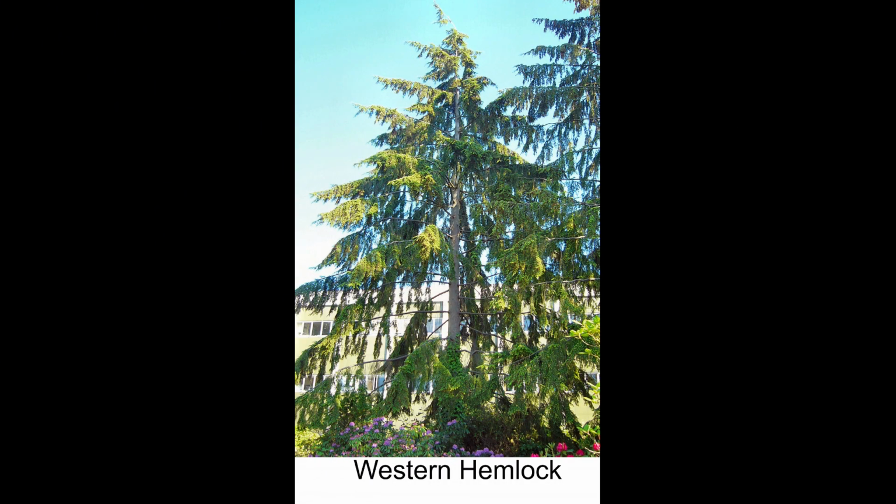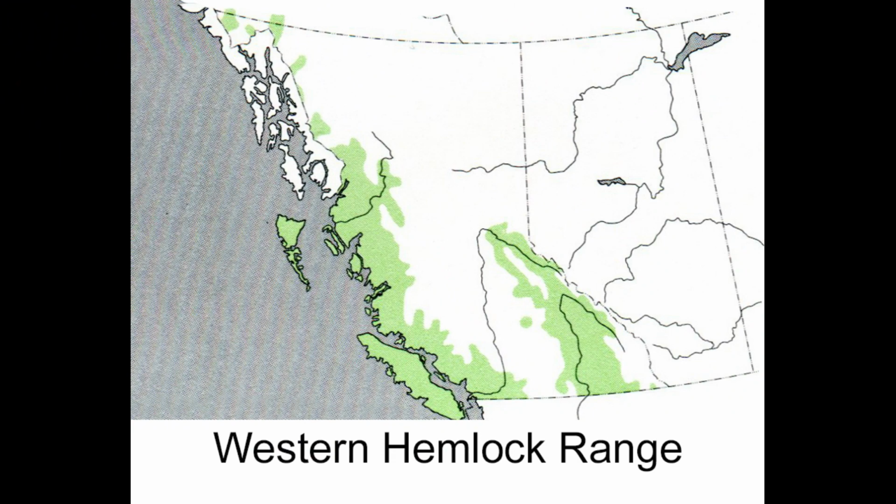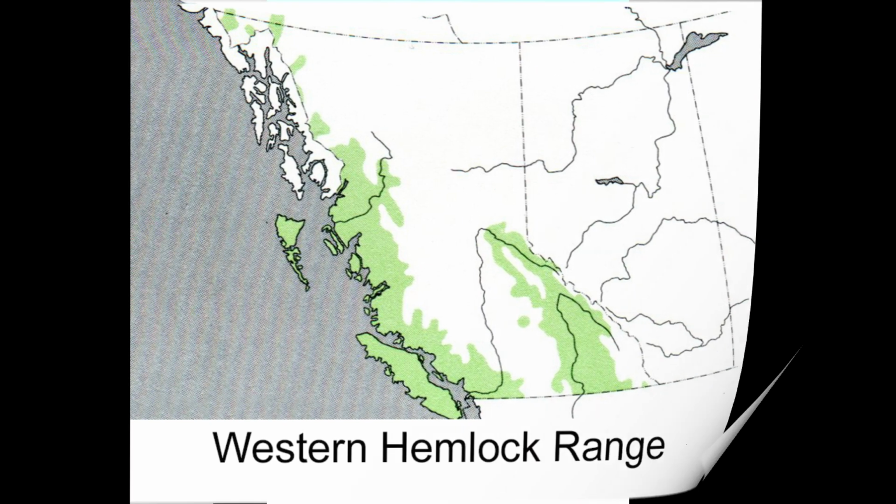As is common when comparing western and eastern species, the western hemlock is much larger than its eastern cousin and grows easily from 120 to 160 feet in height. And the Latin name for western hemlock is Tsuga heterophylla. It is found in coastal regions of British Columbia as well as in the Rockies. Diameters are between 3 and 4 feet.